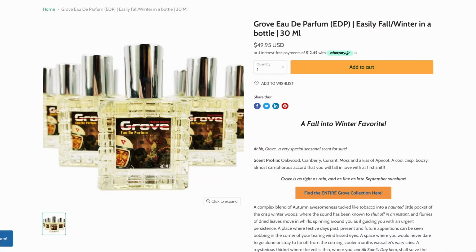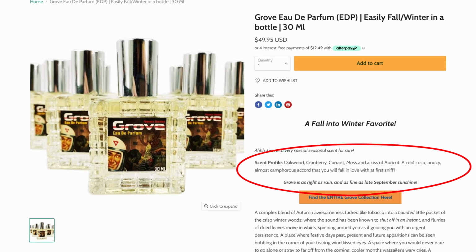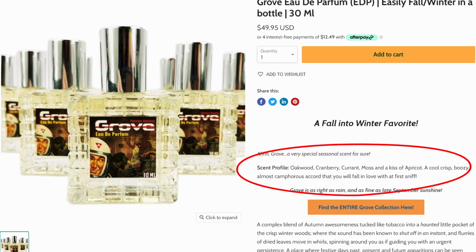Now their first one that we'll be talking about is Grove. This is a classic scent that they release every year, and it's very festive. Now notes in this are oakwood, cranberry, blackcurrant, moss, and apricot.